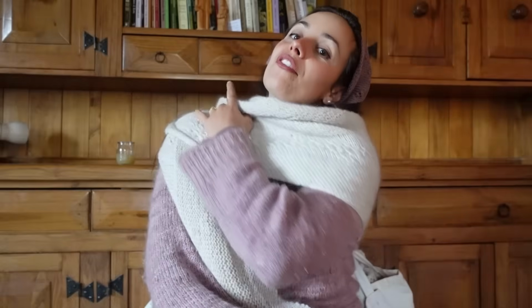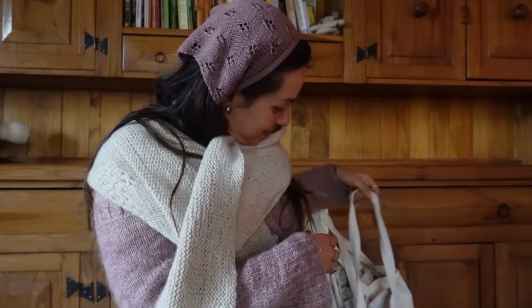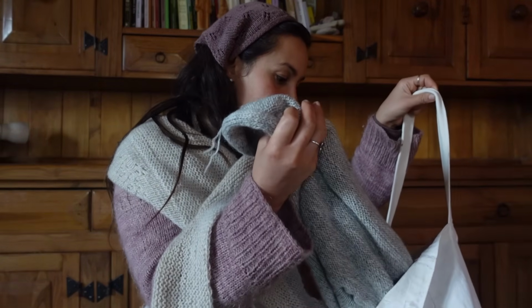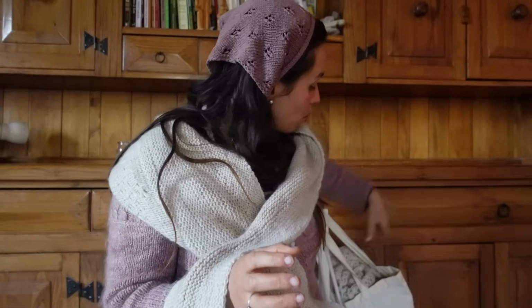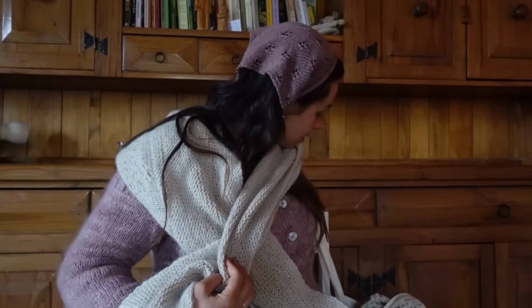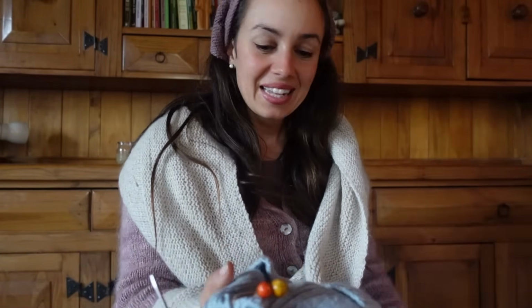Okay, so that's my first finished object. And then, where shall we start? Let's start with this one because I didn't knit on it. I'm gonna knit on it, but I'm not gonna show it to you, otherwise we waste time. Okay, let's start with something simple and then we go into the difficult projects. Not so difficult, but yeah.